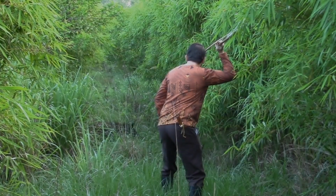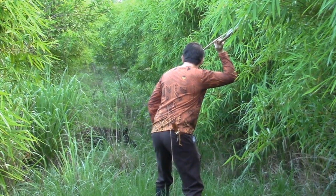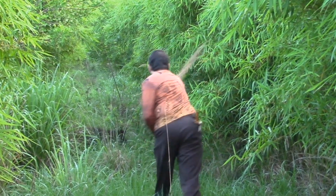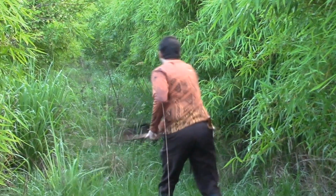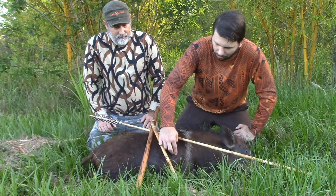And it stepped right out broadside, and it was, I don't know, what, 5 or 6 yards? Yeah, 6 yards, it was so close. I was afraid the dart wasn't even going to leave the thrower. But yep, it didn't make quite a perfect hit. Hit it a little far back, but there's a nice hole.